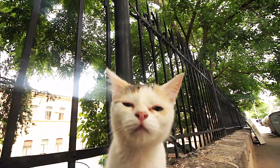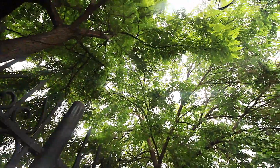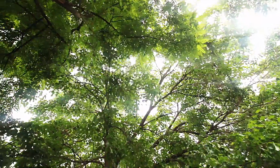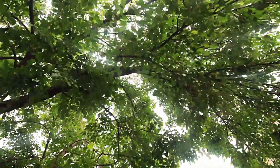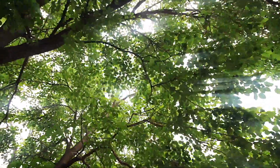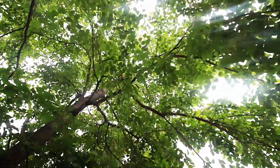Uh-oh, another cat. Who is that? I don't know. There are, I would say, hundreds of thousands of cats here in Tbilisi, just running wild. And people feed them. They like cats, but most of these cats never come indoors.